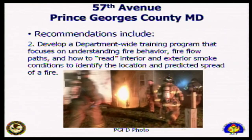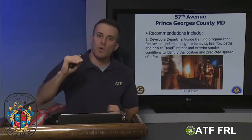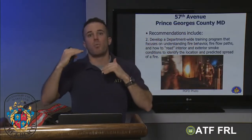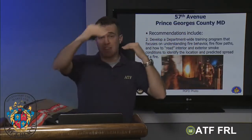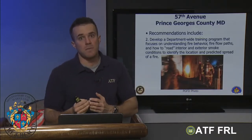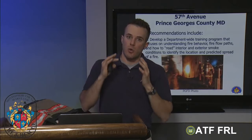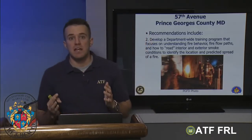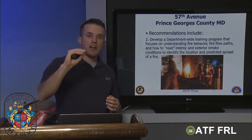The second recommendation: develop a department-wide training program that focuses on understanding fire behavior, fire flow paths, again, and how to read interior and exterior smoke conditions. What do we mean by that? Not only is smoke pushing out, but also, what does that opening look like? Is it bidirectional? Is it in two directions? Or is it unidirectional in one direction? If it's unidirectional, that's not a good place to enter. There's always a better place to enter because you have air flowing out, so air has to be flowing in somewhere else. We want to predict fire spread better.